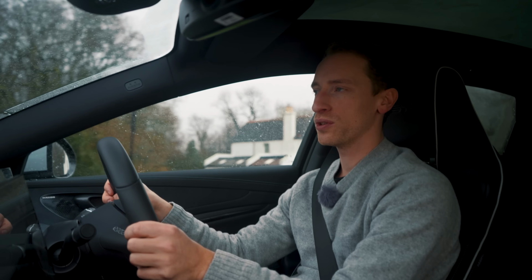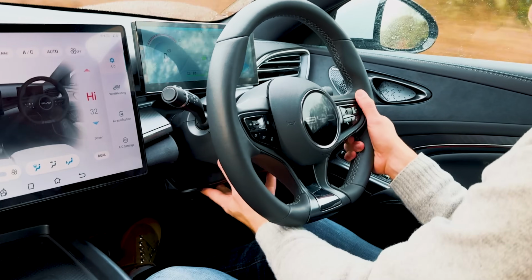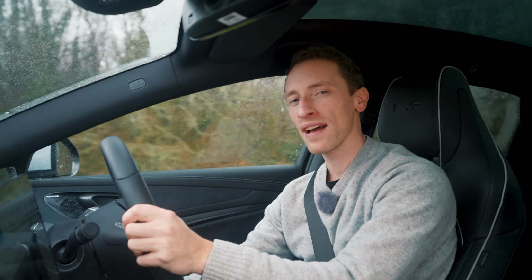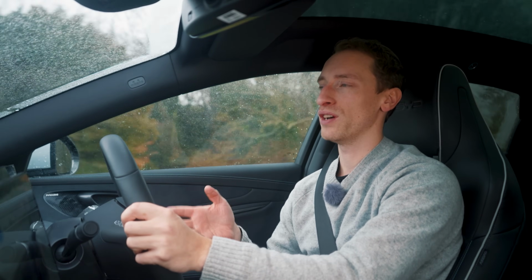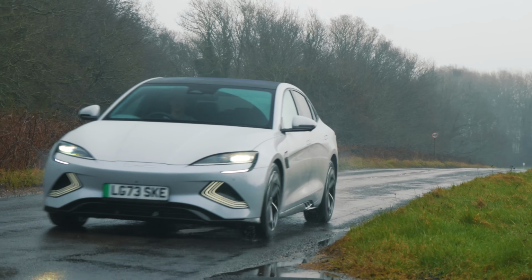When you're on a particularly coarse surface in the Seal, you can also notice some vibrations coming up through the steering column. Now you don't have that in many other electric rivals to this car, and it does become a little bit annoying and noticeable.